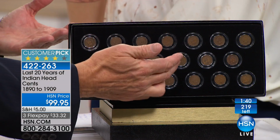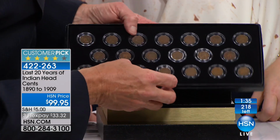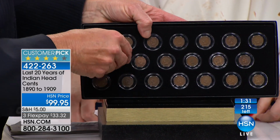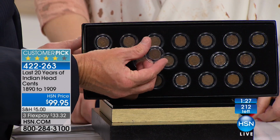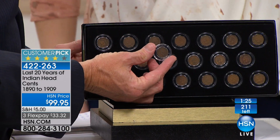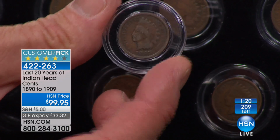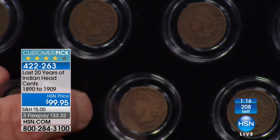How often do you see this? Let's face it, if you see any one of these coins, let me just pick a coin, I'll pick this coin for no particular reason. Let's say this was laying there at a garage sale and they had $5 on it. You know for a fact you'd pick it up and run up there and check out and say, look, I got this Indian head cent for $5. You know that's exactly what would happen.